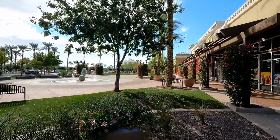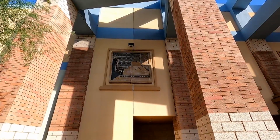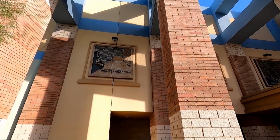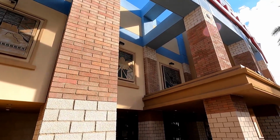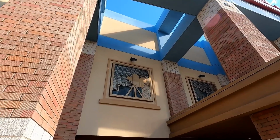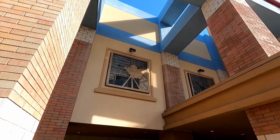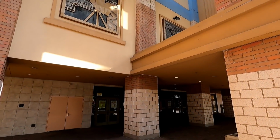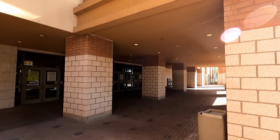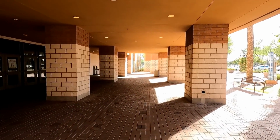Now that I've had a chance to closely look at Mesa Riverview, it'll be interesting to see what happens with it in the future. To me, this place just seems like a giant monument to overbuilt retail. I don't think brick and mortar retail stores are ever going to completely go away, but I think it's blatantly obvious that we have way more retail space than we need.